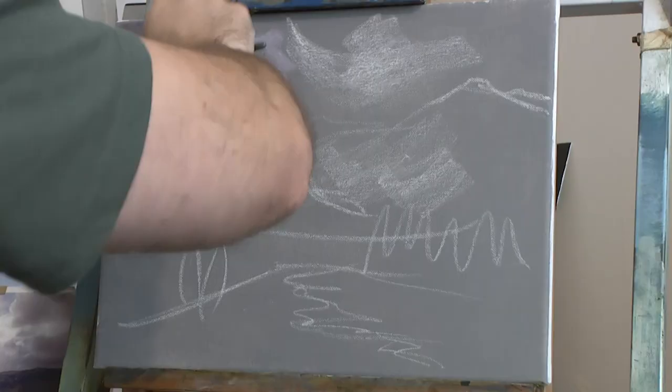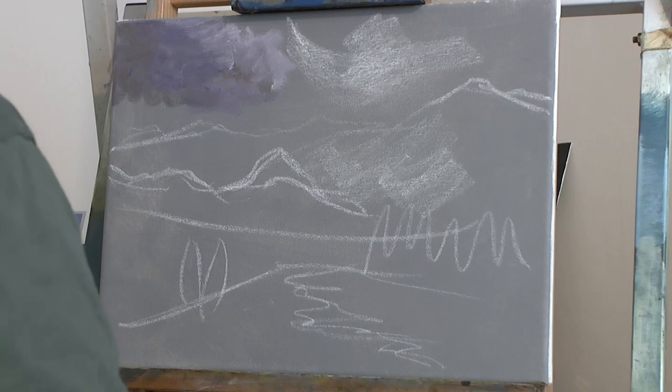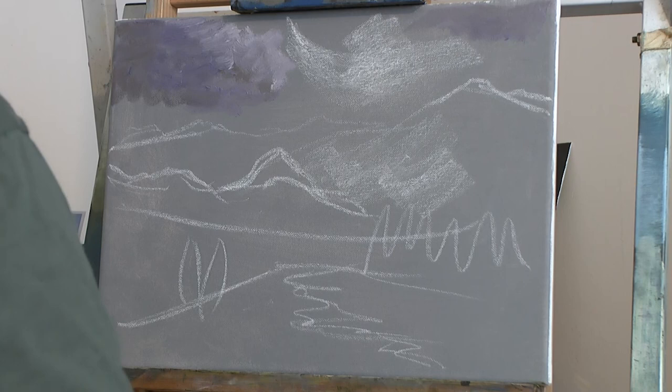So something I used to do when I first started oil painting is I blended everything. I would blend and blend and blend, and everything was just blended. And to be honest, over-blended. And I don't do that anymore. That's something I kind of grew out of, blending.